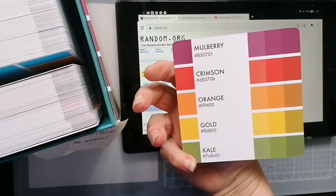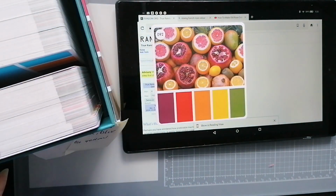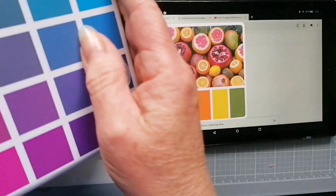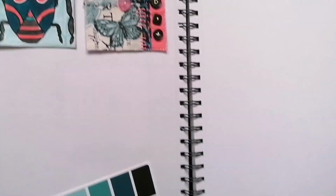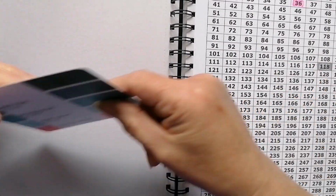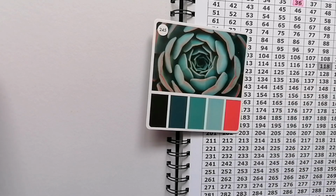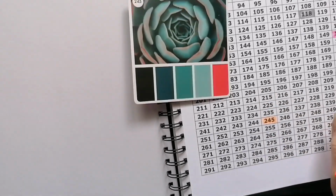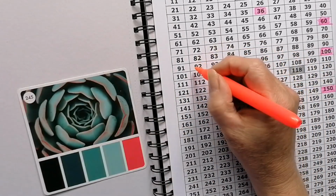So we've got mulberry, crimson, orange, gold, and kale. Okay. I like those. I bet it's going to be a nightmare to find fabrics for it. But we will see what we can do. So, oh, I'll tell you what I didn't do. 245. I need something. 245, you'll do. 245. What's that one? 92. That's what I'm going to forget otherwise. 92.